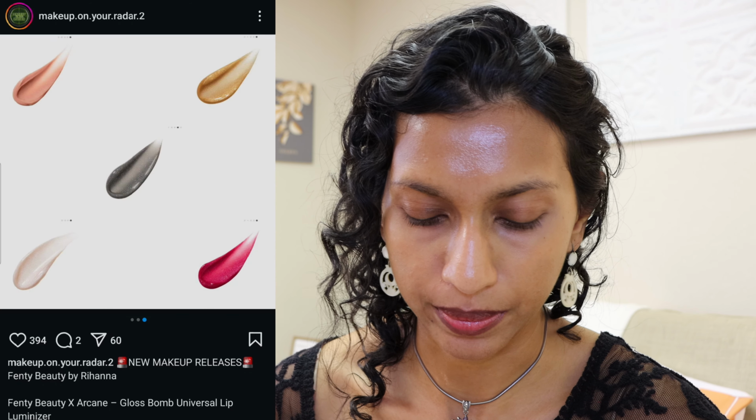Now here we have some new things by Fenty Beauty. This is the Fenty Beauty Arcane Gloss Bomb Universal Lip Luminizer. They've come up with some pretty shades, I think perfect for the season again, and all the packaging is so well done. So if you were looking for some new shades to add to your collection, you can certainly go and do that.